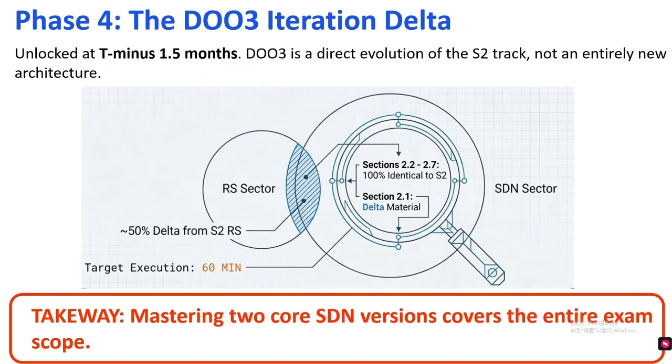Also, at T-1.5 months, we unlock the DO3 materials. Now, don't panic when you hear DO3. Yes, the SDN part is almost identical to S2, only section 2.1 is different. The RS sector has about a 50% delta. The key takeaway here is if you have mastered S2 and S2 Plus, you have already covered almost the entire exam scope. It's all about managing the small differences.